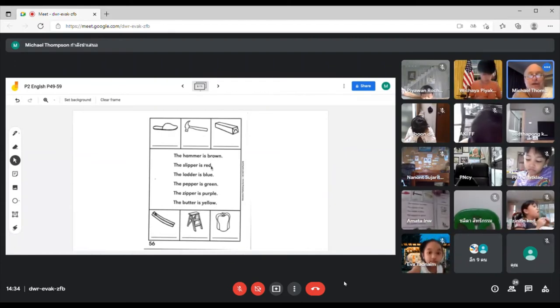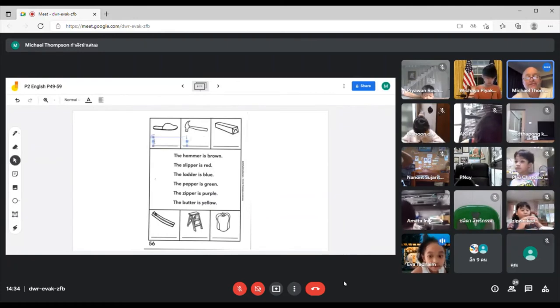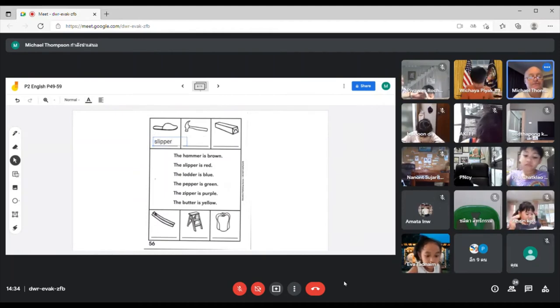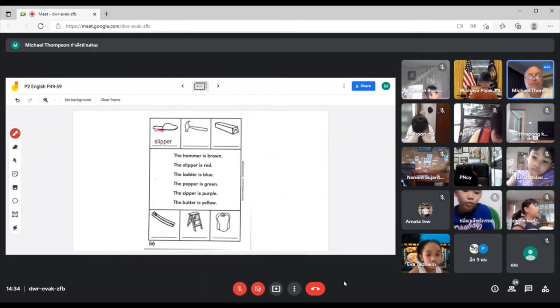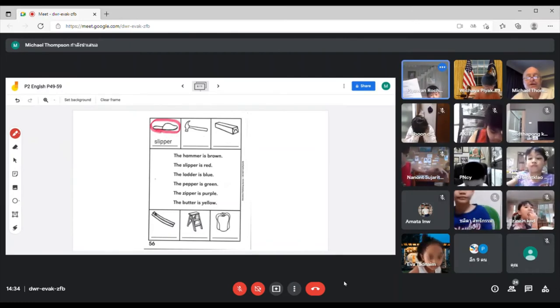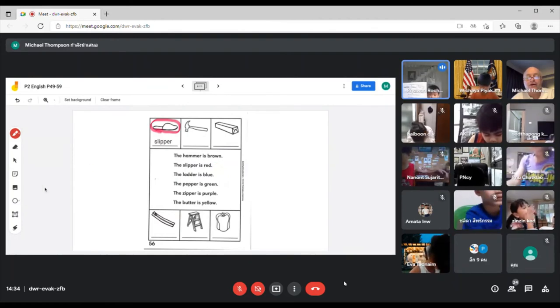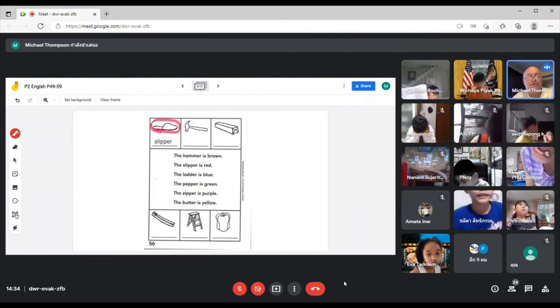And here we go. All right, so this is a what? Slipper. Thank you. And what color is the slipper? Red. All right, let's get some red, and we'll do some red around the slipper. Here we go. Those peppers like the Christmas one. I love those peppers. Yeah, it kind of is, isn't it? Put the slipper and the pepper together, you kind of got Christmas colors.